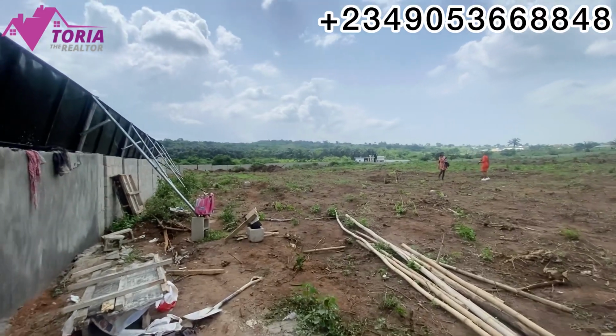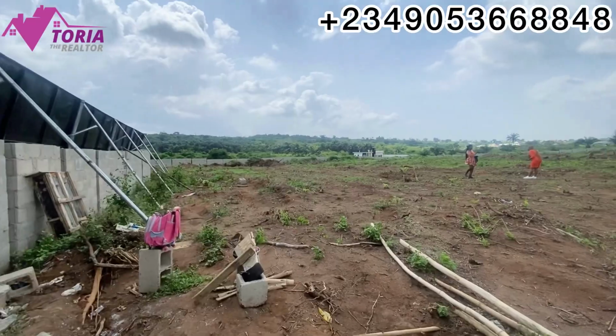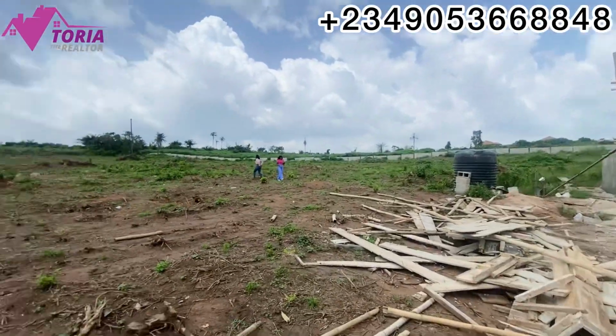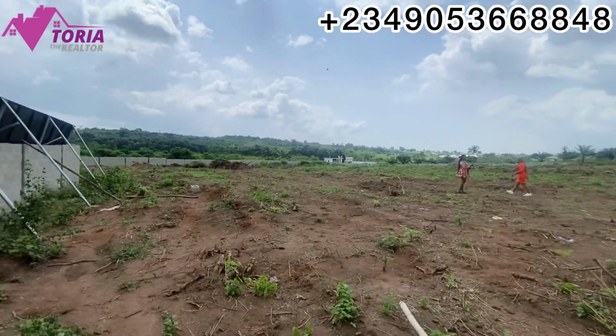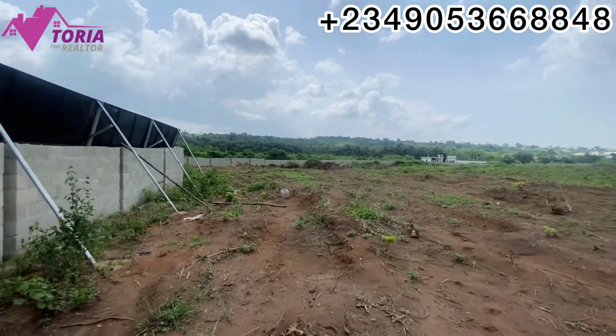You can sell your land to them and sell it at a good fortune and make your money. Again, I tell you, you don't need to live in Lagos to make money out of Lagos. This is gold. This is raw gold, just lying down here. Come and put your money here and let it work for you.